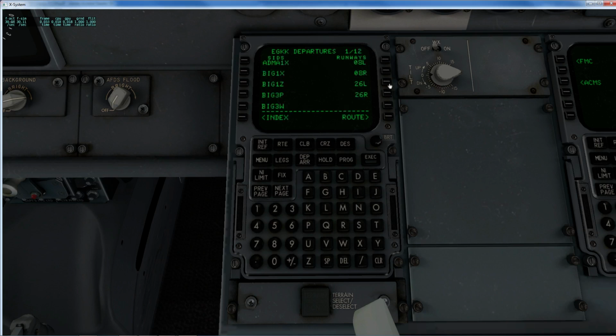A departure is going to be off 26 left, and next page, and it's the Kennet 2 Mike we're going to go off. That takes us to Kennet. Go to the route. That takes us to Kennet, and from there we're going N14 to OCTAD, and so on and so forth. Once I finish putting all this in, I shall see you in a moment.